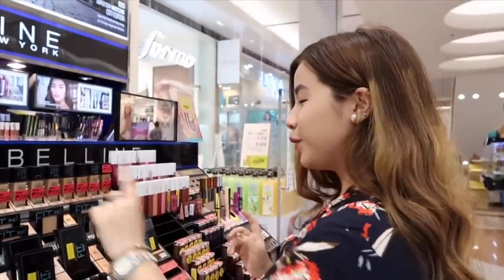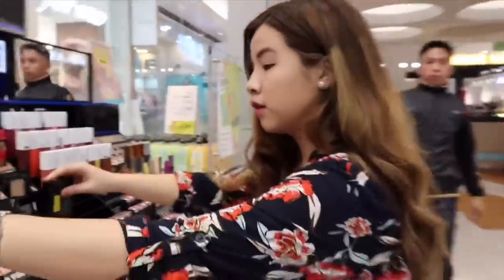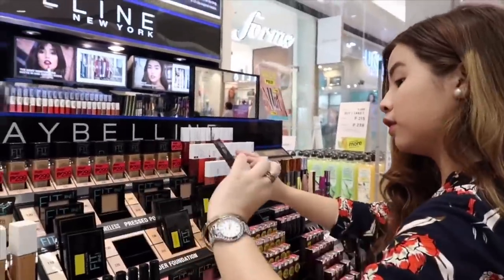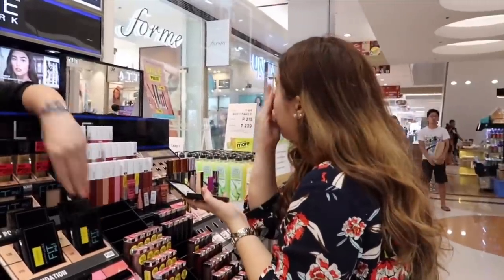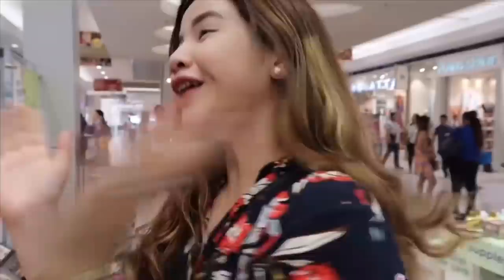Blend ko lang. Okay. Siyempre, kailangan natin i-set yung face natin using a powder. So, I will be using this Maybelline Fit Me. Ang dami nakatingin. Thank you so much, Ate.